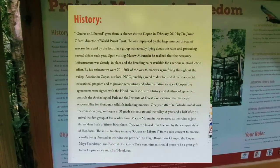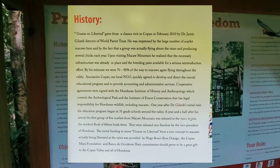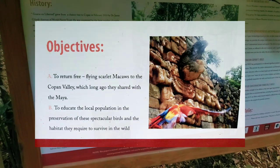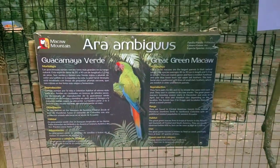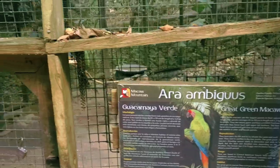I'll take some pictures of this, but this talks about the preservation efforts. So over the top of this video, I'll put some pictures so you can pause the video if you want to read about it. I don't know if you're going to be able to hear me, but these are the great green macaws. The first birds were scarlet macaws. These have green and blue predominantly instead of the red.